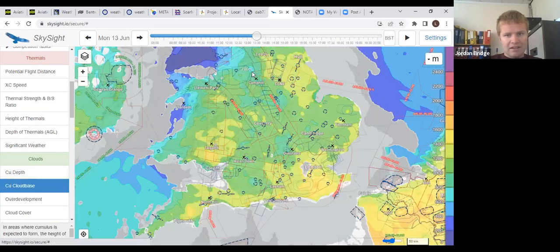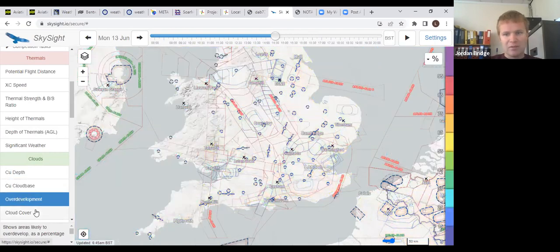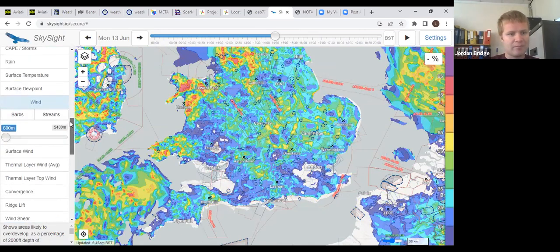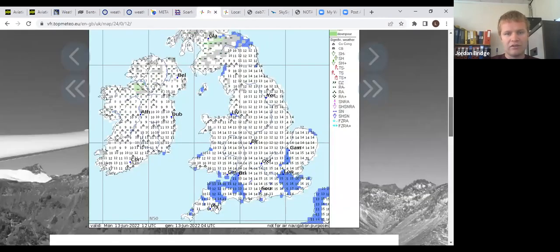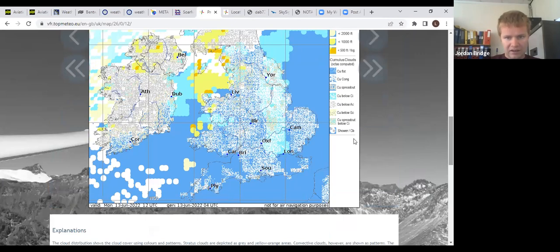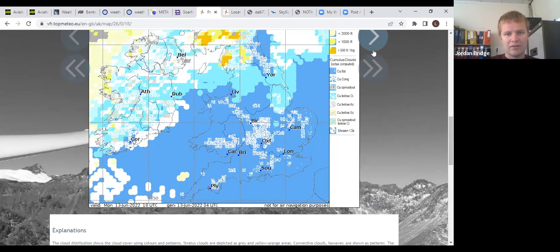Cloud base, again, reasonable. So I almost don't need to tell you this, you know it's going to be good. And overdevelopment risk is quite low. Let's just have a quick look at if there's going to be any high cover, just to put our minds at ease and see where that might be. You can see there's a little bit of high cover into Cambridgeshire this afternoon, but it's going to be thin. I don't think we're going to have too much issue.